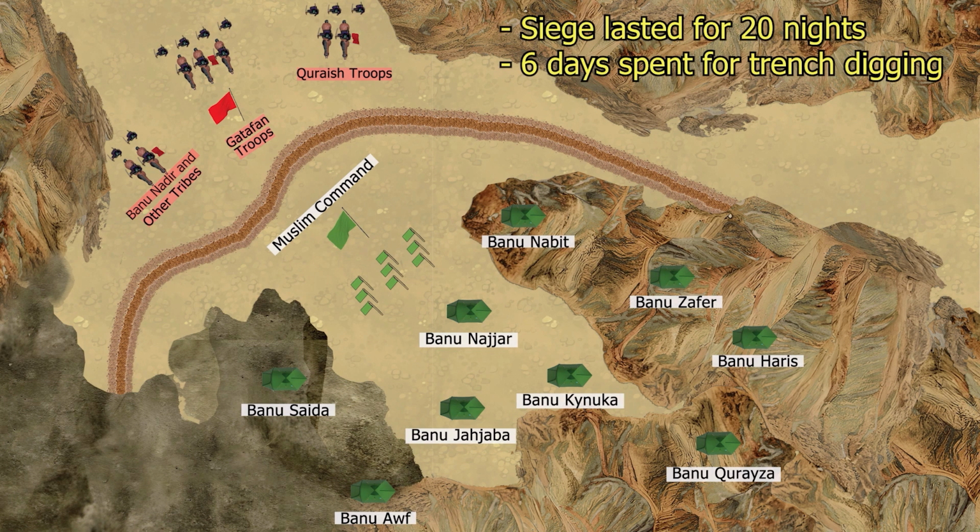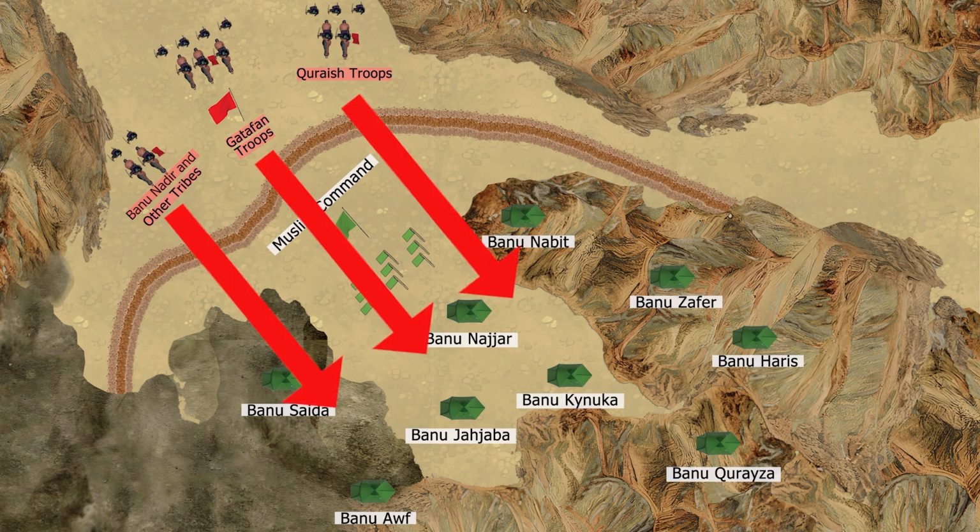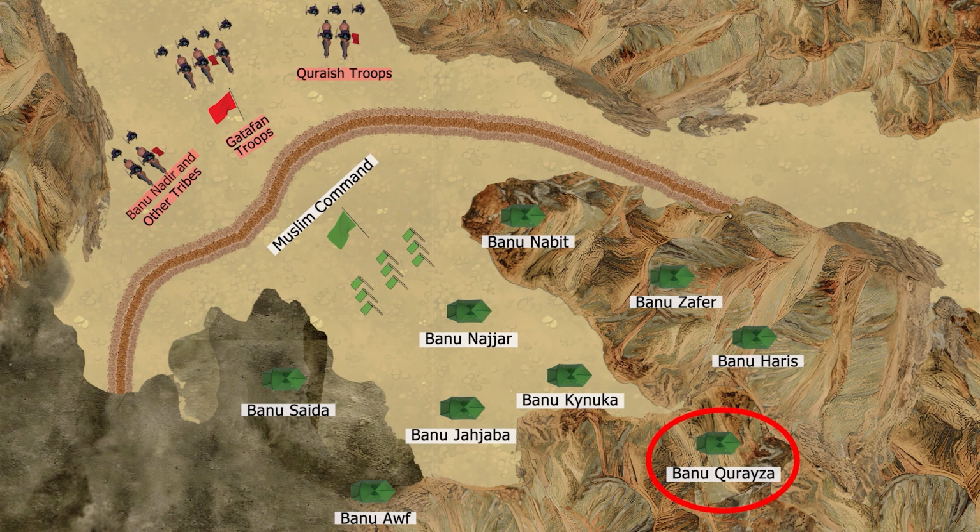Start of war. The siege of Medina lasted for 20 nights. Adding in the 6 days of trench building, the entire operation lasted 27 days. The arriving Confederates were unprepared to deal with the trenches dug by the Muslims. The Confederate army made several other attempts to cross the trench but repeatedly failed. In particular, they tried to persuade the Banu Qurayza to attack the Muslims from the south. Banu Qurayza had already made a pact with Prophet Muhammad, peace be upon him, that they will remain neutral. Upon insistence of Confederates, they broke the pact and decided to participate in the siege.